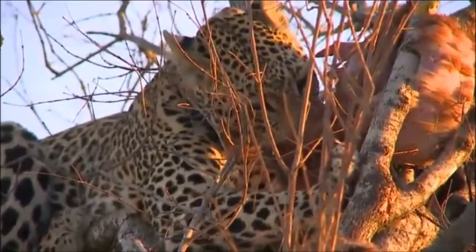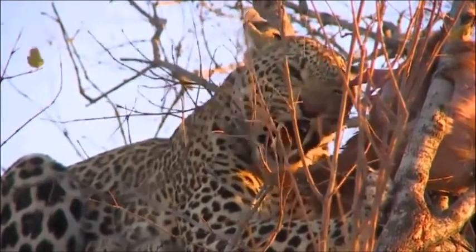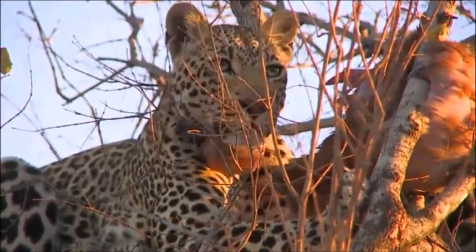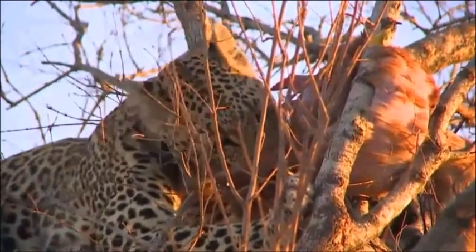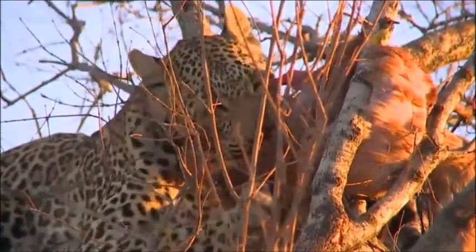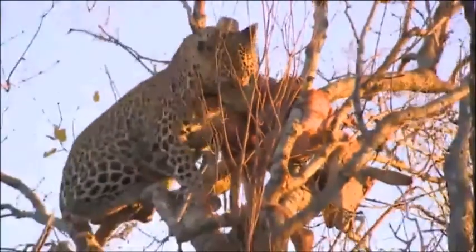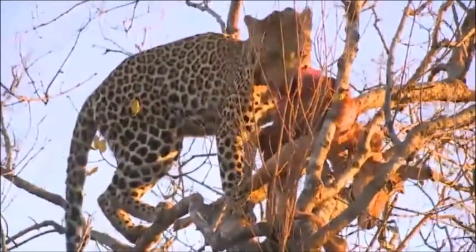So he's still in the same spot in that very precarious perch, munching away. Now, isn't this the way every day should start? With a leopard in a tree. What do you think, Fem? Absolutely, yeah, I agree. Oh, look at him repositioning.